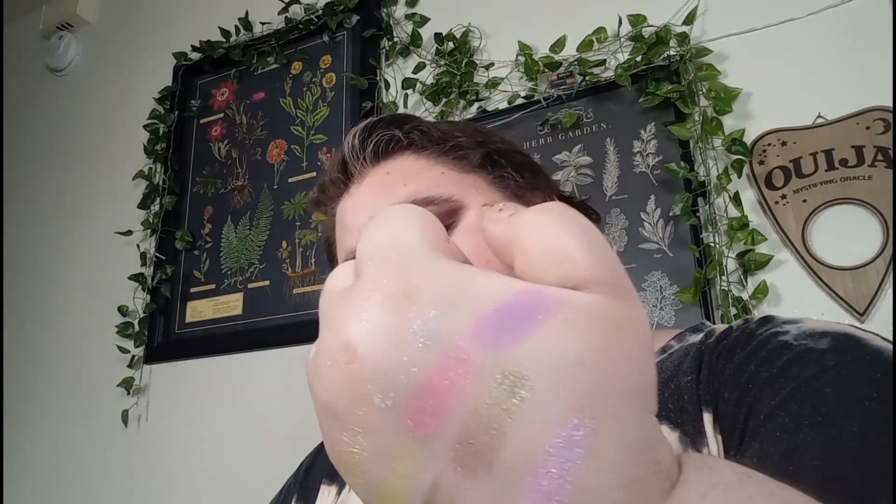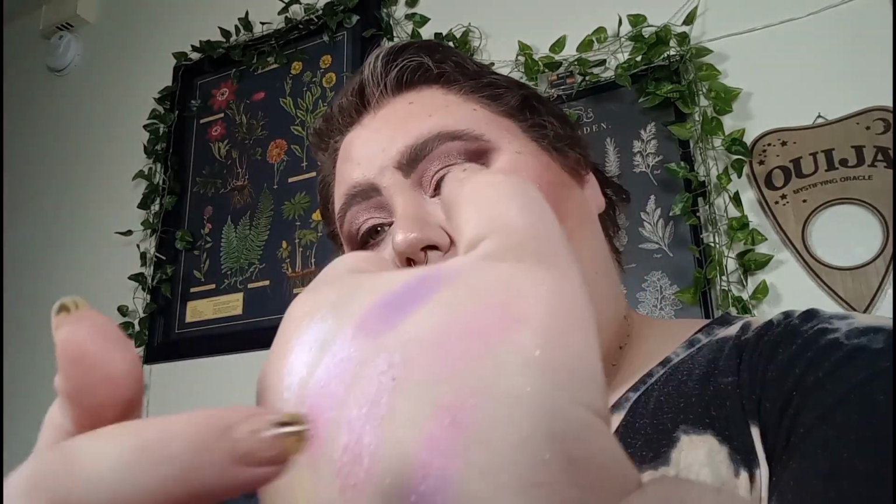So we have the shade, this is Wisteria. And all four of these mattes are purples. So there's Wisteria. Then we have Crossroads, which is a lighter, like, pinky purple. You can barely, it's right there. Then we got Dahlia, which is like in between Wisteria and Crossroads.